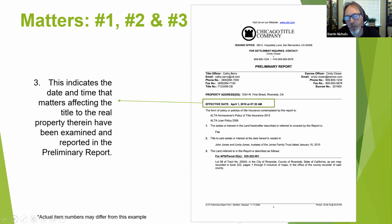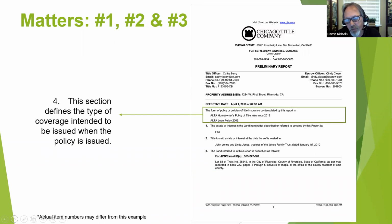Always remember that that date is always fluid. We will always continue to update that up into the date and time of recording, because our policy, when it's closed and issued, will be for the date that it physically recorded with the county recorder's office. This section right here tells you what the contemplated types of policies to be issued are. As we spoke about, we typically issue owner's policies and lender's policies. In this particular case, the default policy for Chicago Title when it comes to residential property is the ALTA Homeowner's Policy of Title Insurance. And then right under that, you'll see ALTA Loan Policy 2006. So what we're saying here is we've been asked to issue an owner's policy to the new buyer, as well as a lender's policy to the institutional lender.